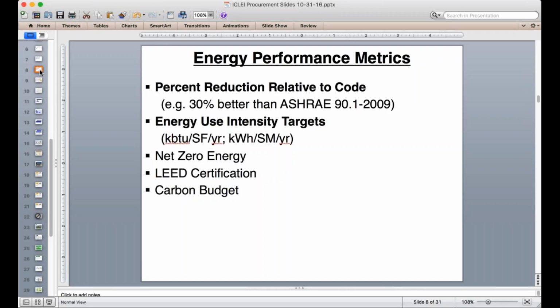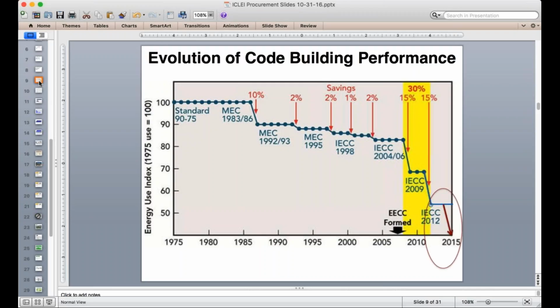And finally, you could go after a net zero energy building. Sometimes people just say, we're looking for energy efficiency, therefore get LEED certified, which doesn't make sense, but it may be a backdoor way into the same goal. And some projects have stated, forget energy, we want a carbon budget, so we can just translate the energy metrics into carbon.